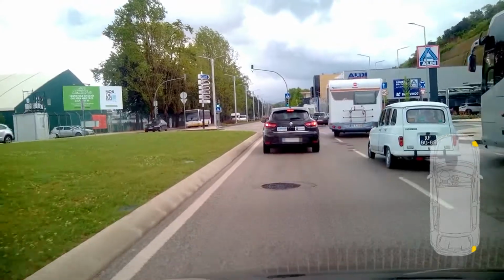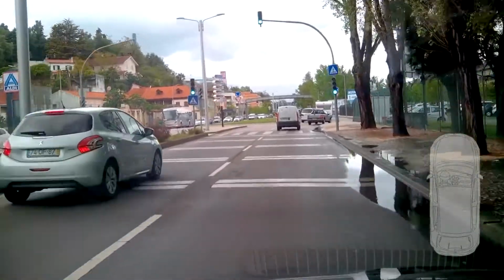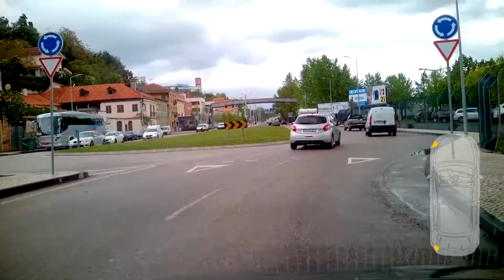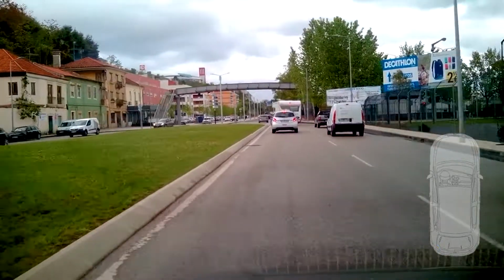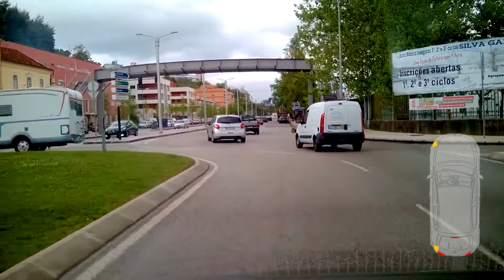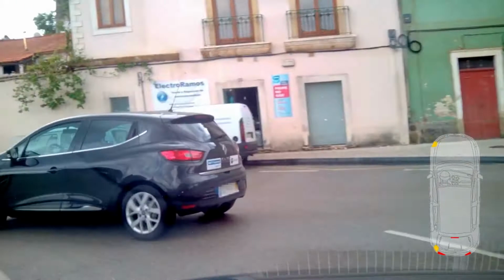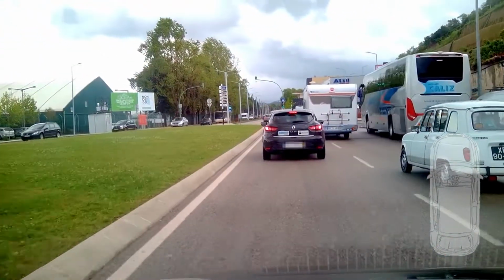Normally roundabouts are circular in shape, but this one, you can see, is long and rectangular. So they don't think they have to give priority. They don't see that as a roundabout. This is a very big problem with these types of roundabouts, especially in this country.